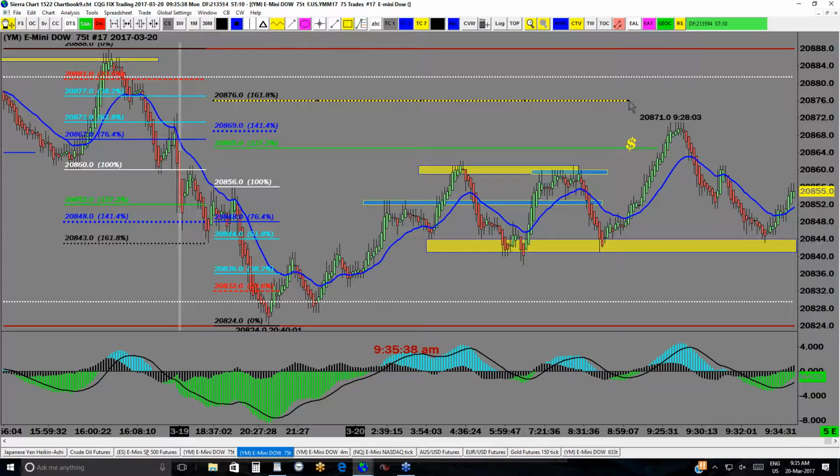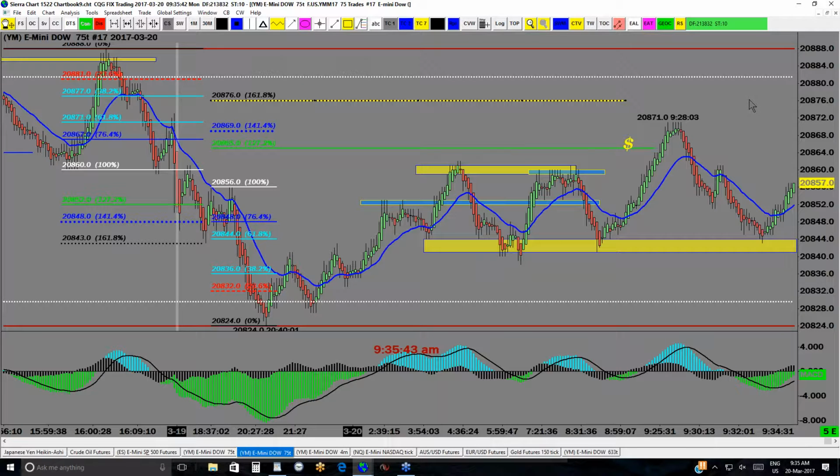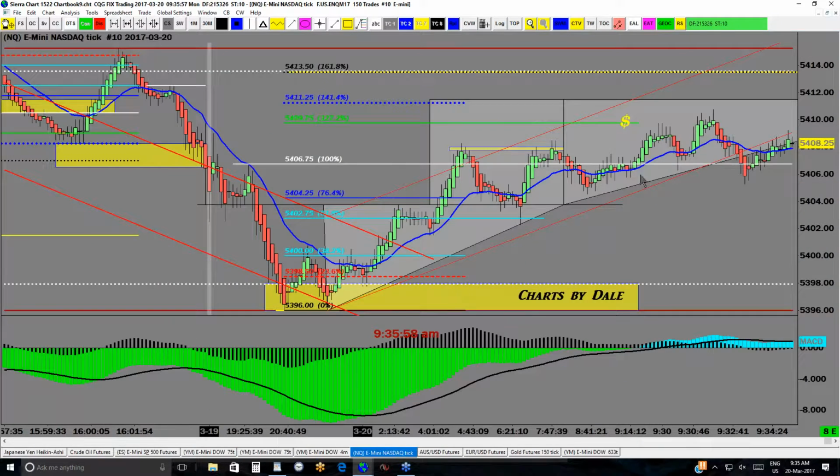here. So we did get the pullback that we were looking for, and just see if I get a hold of this guy to move him right across. That's still your target. So we were looking for the two-legged push to the downside and the MACD to curl, come back up through 0. Let's go to NQ. NQ, we were looking for the NQ.